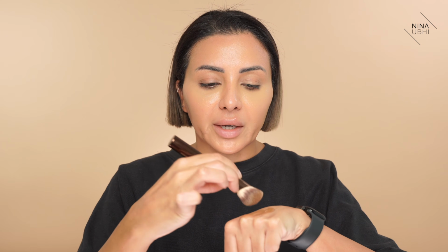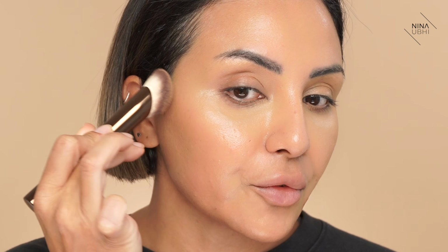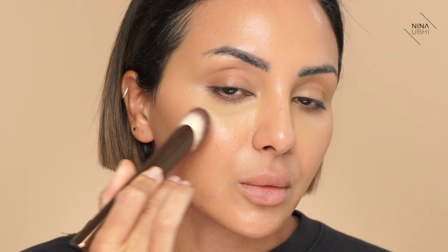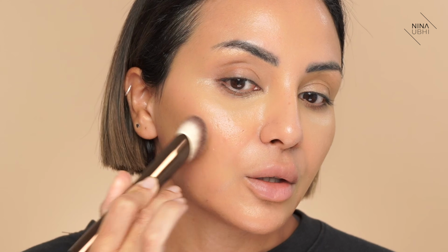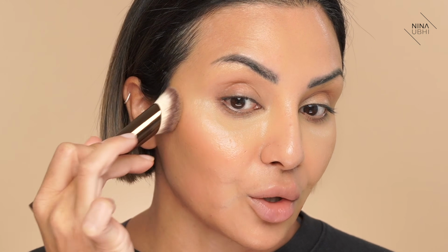Now I'm going to take a little bit of this product, drag it to the side, just a little bit, not a lot, right? We don't want too much on this brush. You can dab onto a tissue if you need to. Then what we're going to do is start contouring the face, but very lightly, right? And we're just pressing. You must make sure you dab onto the back of a tissue so there's not a lot of product on here, because you actually don't need a lot on here.